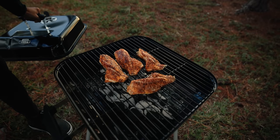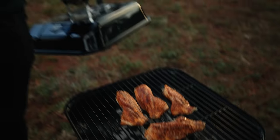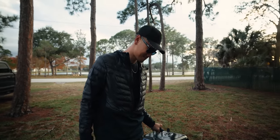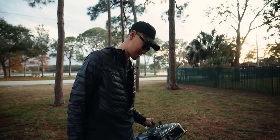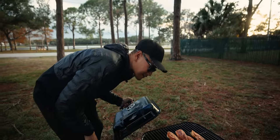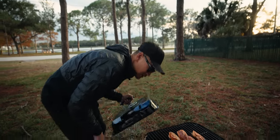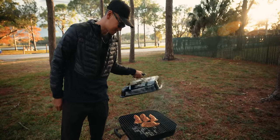Dang, man. Sheepshead on a half shell. Too bad we don't have any sides to go with it, but it'll still be good, man. My mouth is watering right now. Cannot wait to try it. Yeah, I think it's almost done. We're gonna give it like 2 more minutes just to be safe. All right, I think that's done, man.